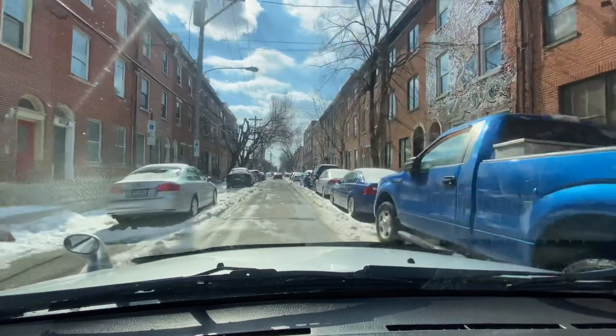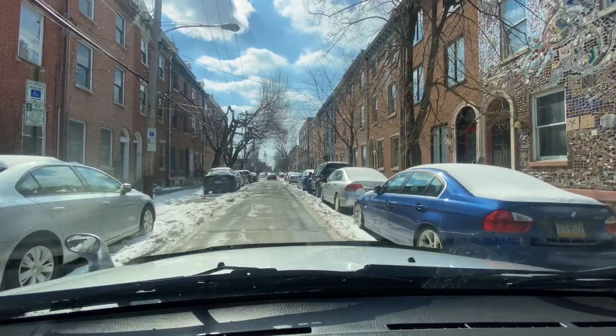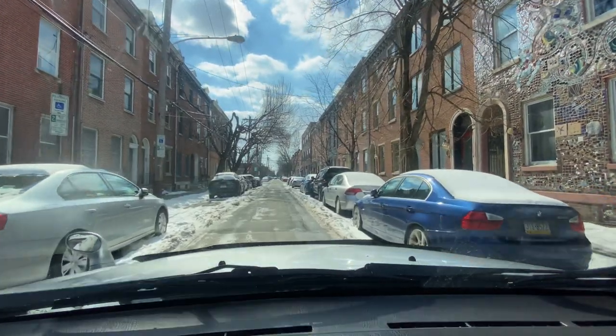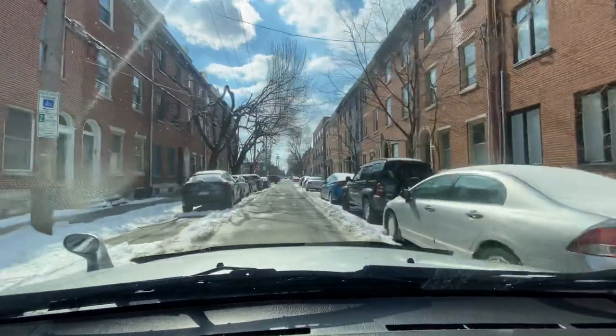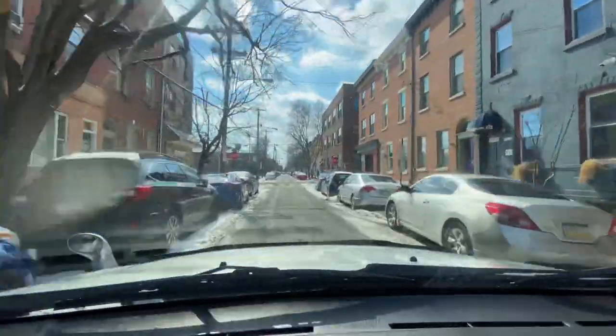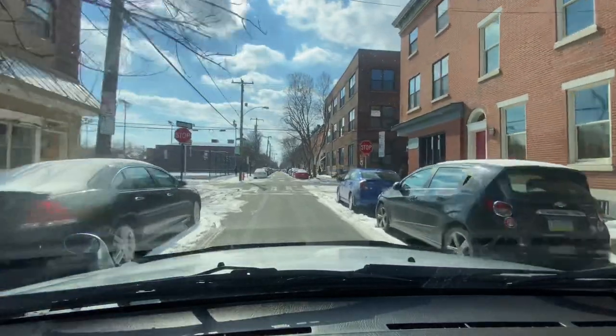Look at this house on my right. They got all these mosaic tiles on the front of the house. See how it reflects in the sun? Wow, I don't know if I can call that beautiful or tacky. I mean, it's kind of like a cross between both. It's beautiful because, as an artist, I can appreciate art.